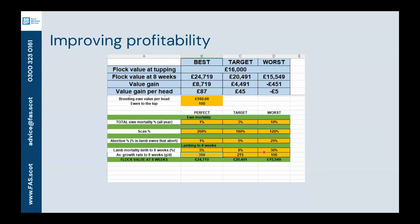And then early mortality, 8% is the target, which I'd say is a pretty ambitious target in some years, because obviously we're talking about risk health planning, and some years you just get shockers. The weather, you can't do anything about that, like this year. Hopefully we don't see a year like that for a while, but this year I'd say that would be really ambitious. We're saying here a perfect target would be 5% loss, and a really bad year, 30% loss.